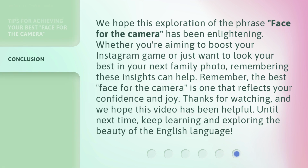We hope this exploration of the phrase, face for the camera, has been enlightening. Whether you're aiming to boost your Instagram game or just want to look your best in your next family photo, remembering these insights can help. Remember, the best face for the camera is one that reflects your confidence and joy.